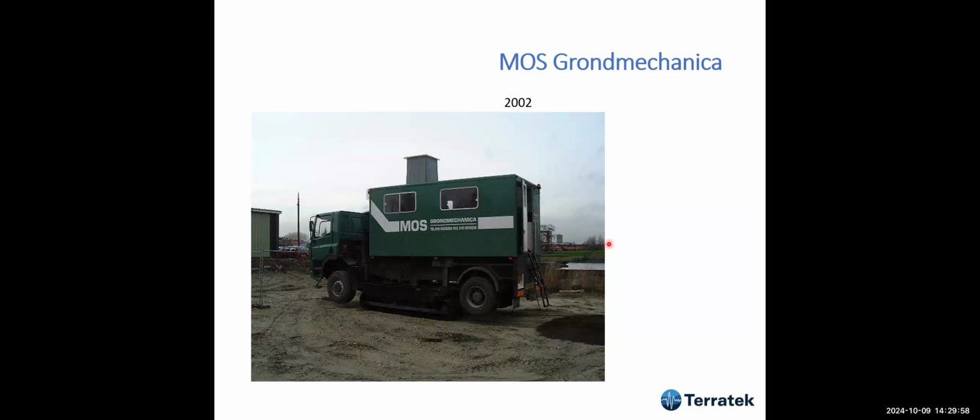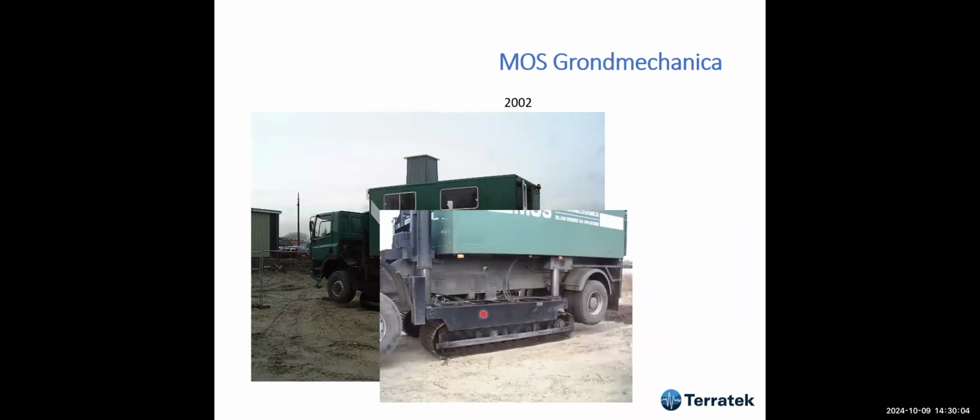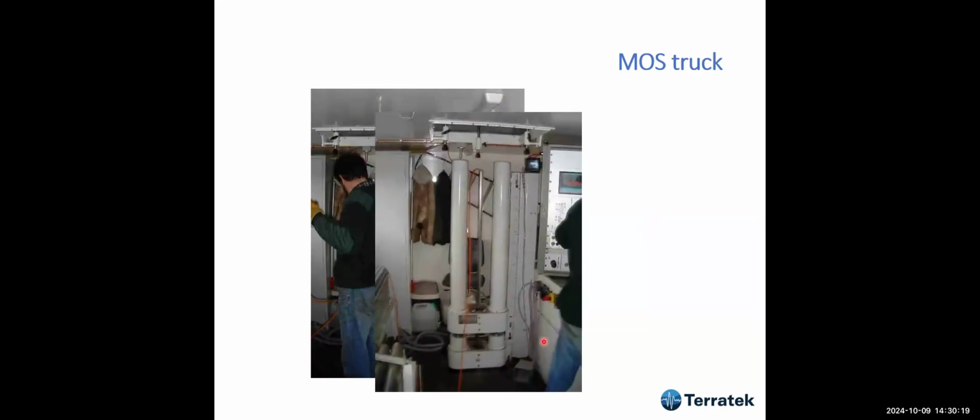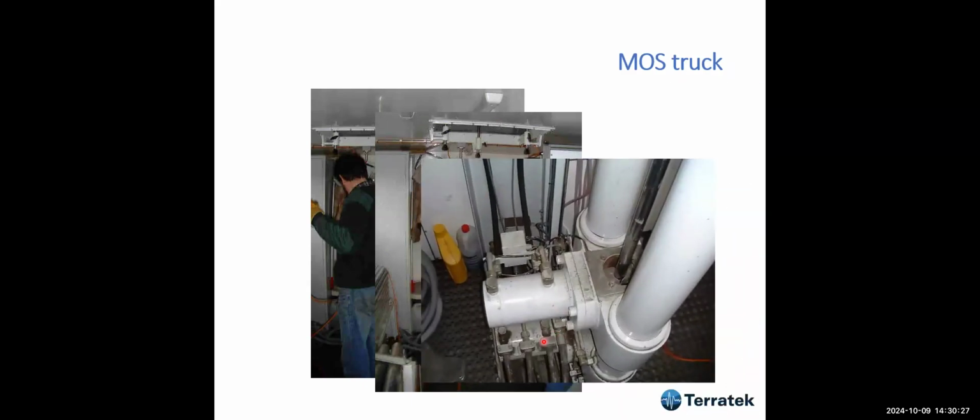In 2002, it was a visit to Holland, and they had this truck with tracks, so it could go to terrains that usually we wouldn't with tires. So a very sophisticated equipment, and everything is automated. Very, very interesting. This is the most sophisticated truck I have ever seen, and very interesting.